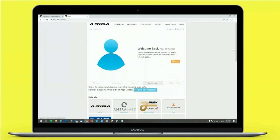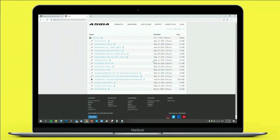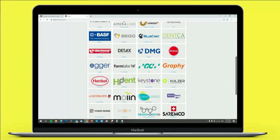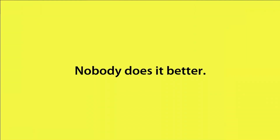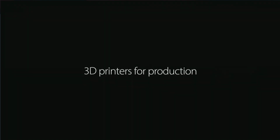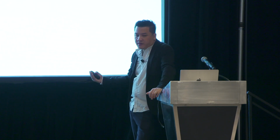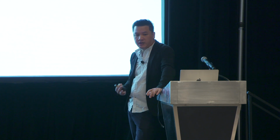The nice thing about Asiga is they've taken this open philosophy and they've partnered with a number of resin companies in dental, but not just in industry, in multiple industries. And it's been really great because, number one, their printers are excellent, and whenever somebody has a resin that they're trying to validate, they typically go with Asiga because of the granularity of control, that repeatability, the accuracy that they're able to get with their resin profiles. But again, with that open philosophy, you're not locked in, right? If I find that there's a better material, I'm going to go with that. I want to have that option to be able to offer to my clinicians.